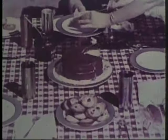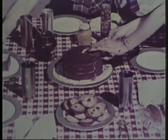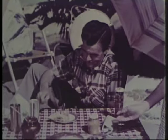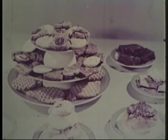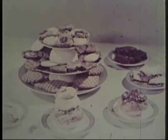Looks like the family is headed for another picnic. And the little folks can hardly wait to learn the contents of that big picnic basket. Look at those delicious pastries. They are tops on the list for the children. Seems that pastries are tops for grown-ups, too. Our tempting pastries are tasty treats for all occasions.